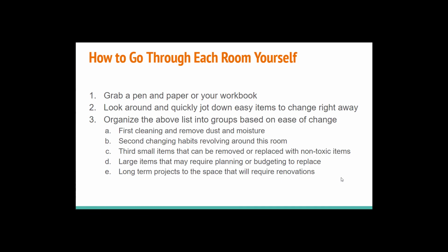And that's it. So you can go through each room by yourself with this list, or you can use the workbook that I have, and it's linked in this week's blog post. But either way, it'll give you a good idea of how to start with each particular room in your house.